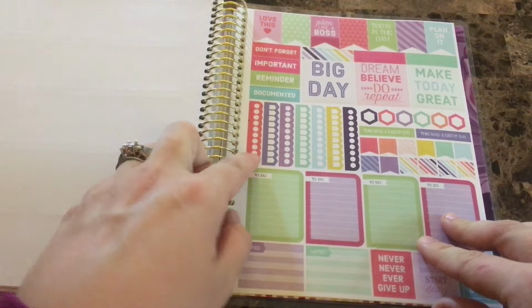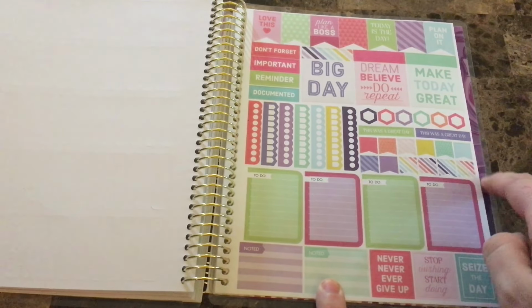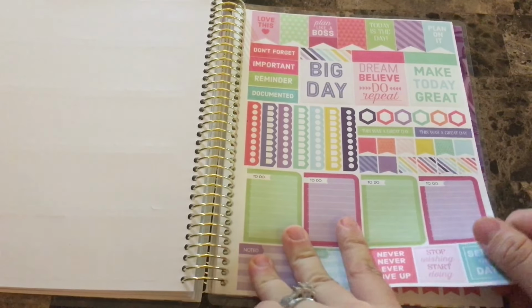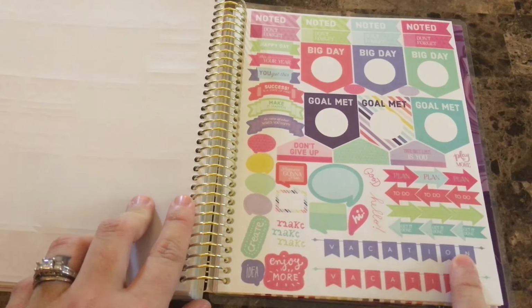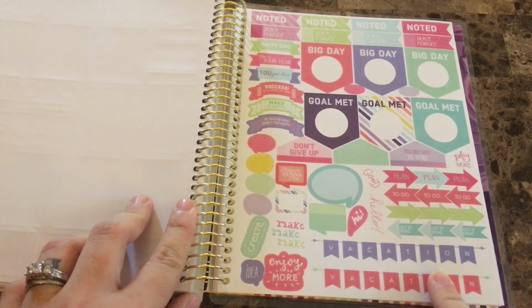So you have some checklists, some to-do lists, some note boxes, just some page flags, all of these kind of labels and those kind of things. So those are awesome to have. And then again, another page of functional stickers. So you've got a vacation banner. I said this before in the other one, but I wish this was a weekend banner instead of vacation.